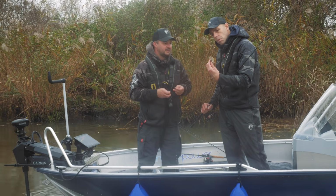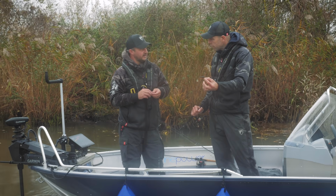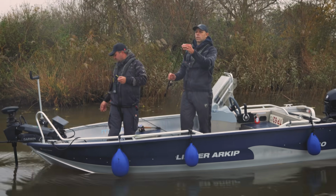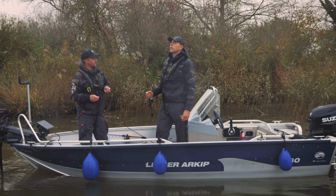I think it's 3.5, yeah. It's tiny. And I guess that's so it falls really slowly through the water, right? Yeah. I mean, that was from a previous session, but we'll see how it goes. We've only got 5 foot here at the moment, but out in the main flow, it's sort of 10 to 12 foot. So. Sweet. We'll have a little look.